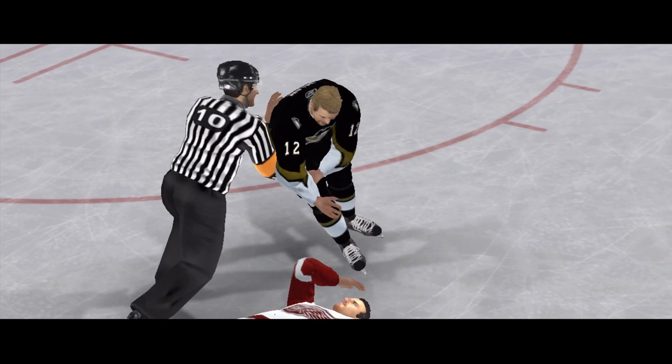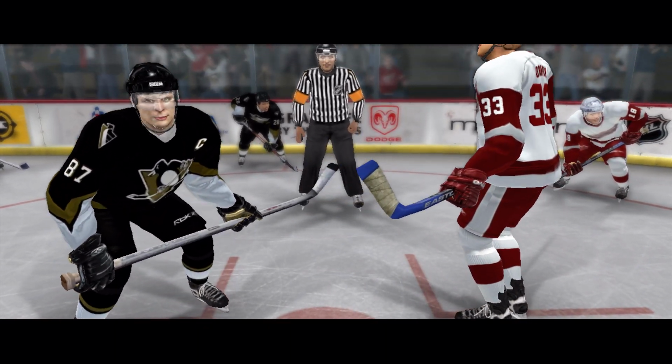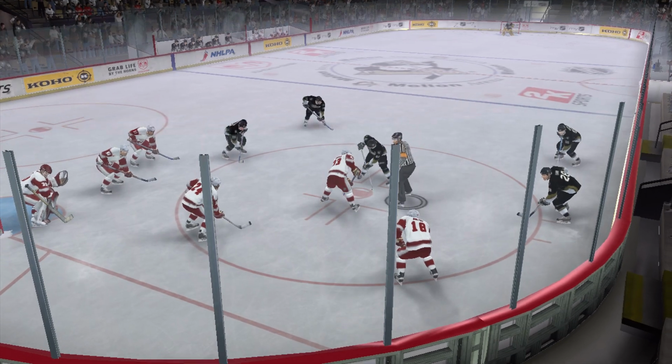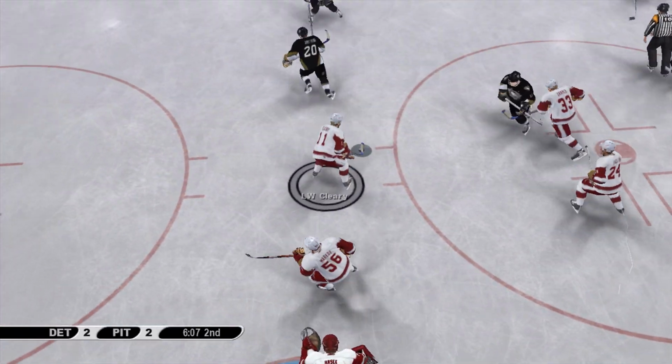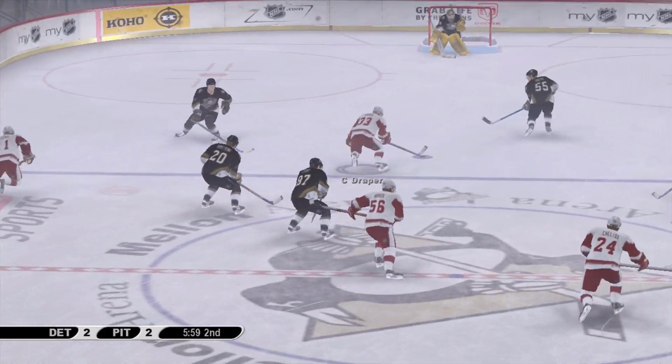He could win this fight. Maybe the extra boost will help his team break the tie. Bob, if he was looking for an advantage for his team by picking a fight, he did exactly what he wanted to do, because he won the fight. The Red Wings have the puck. The game is tied.